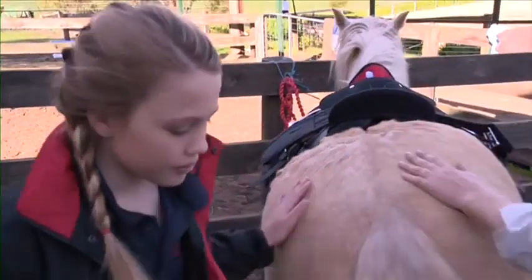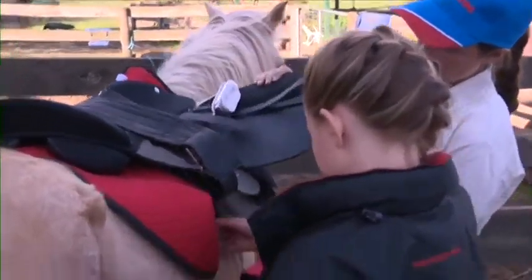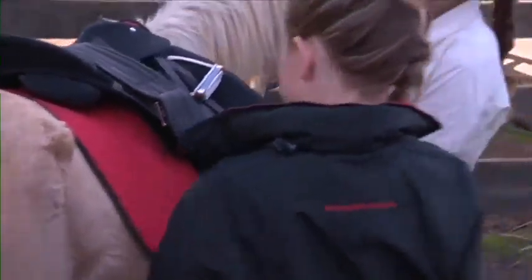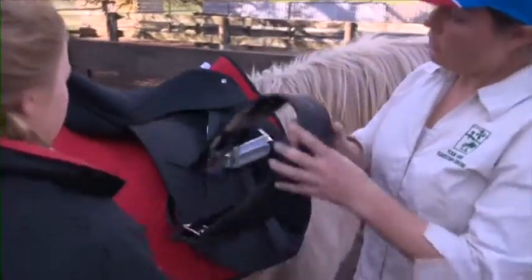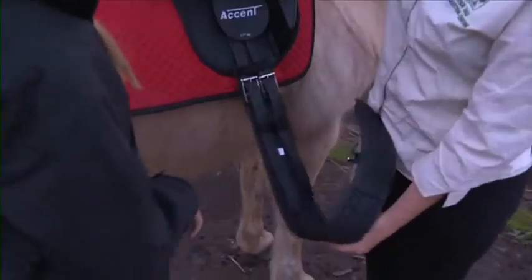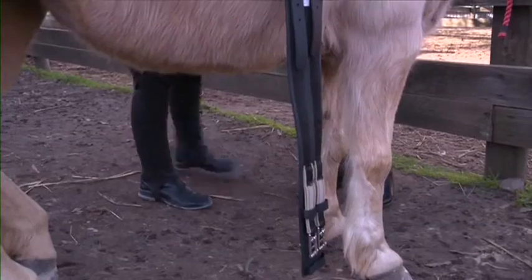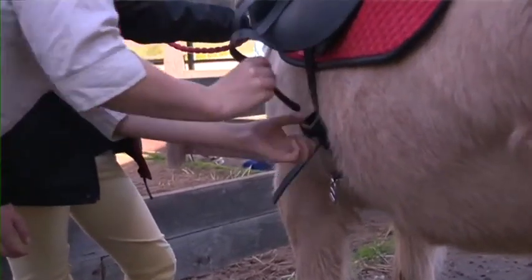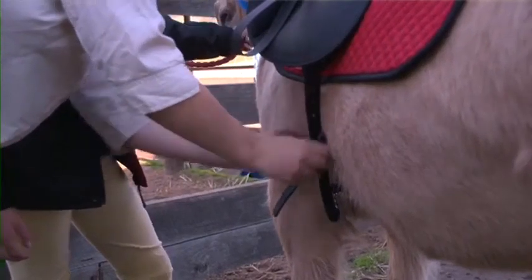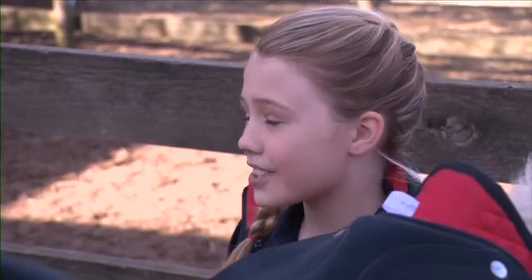We want to check the other side of the saddle and the saddle blanket to make sure it's nice and straight. And you see how the saddle blanket's got a bit caught up. I'm going to straighten that out. While we're on this side, we also want to put the girth down and make sure that's not twisted. So when you do up the girth, you want to carefully reach underneath, pick up the girth, and do it to the girth straps. Okay, so now what's next?